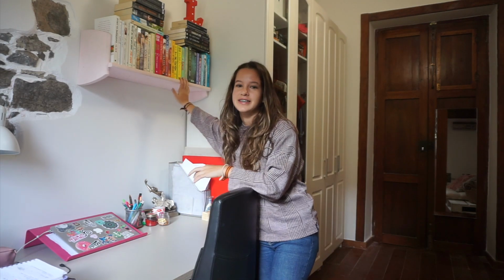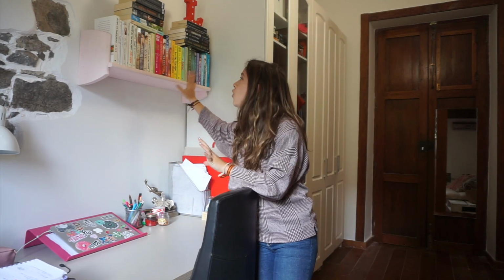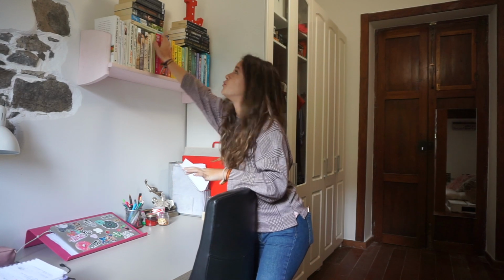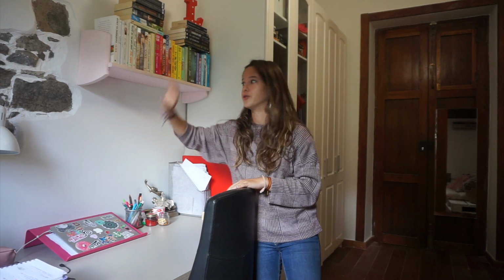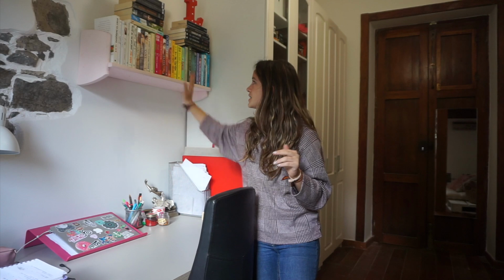So right here, if you see this colorful pattern, it's all my books. I literally have so many more going up there. But I need to buy another shelf like this one to put it somewhere there or here, I don't know, just somewhere, because I literally have too many books that I just cannot keep in one shelf. You will see, because this is not all. I literally have more books inside my wardrobe.